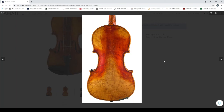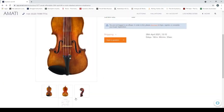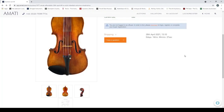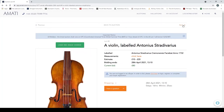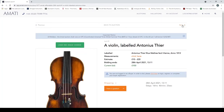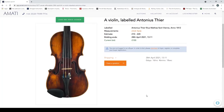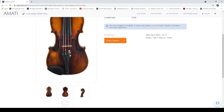Interesting bird's eye back. It's quite nice. Looks like the neck is bird's eye as well. Some funny things going on here with the scroll. Some repairs. 80 bid on that so far. A violin labelled Antonius Thea. Current bid 100.